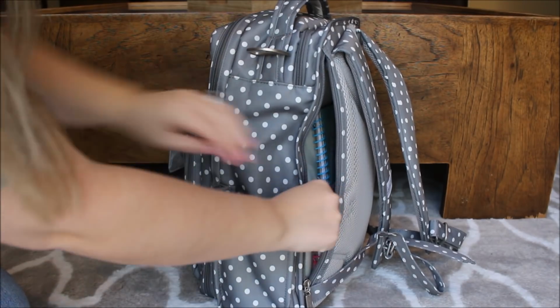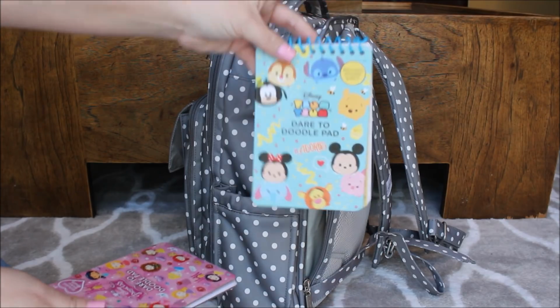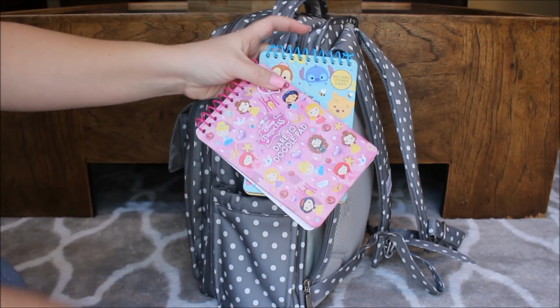I also just have 2 little notebooks. These are all mainly Target dollar spot type things. Whatever I have back here in this back pocket changes depending on whatever I have in the house. So there's some stickers in here. This is like a doodle pad.